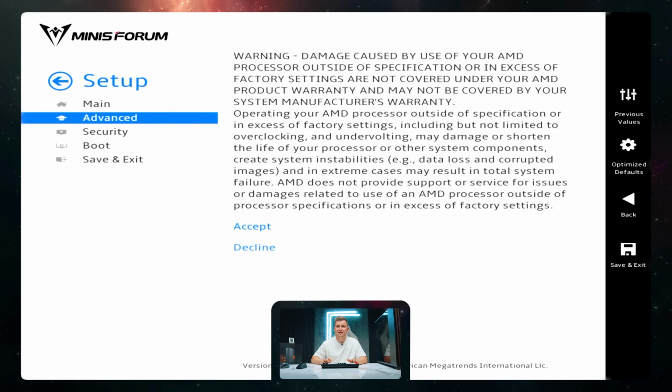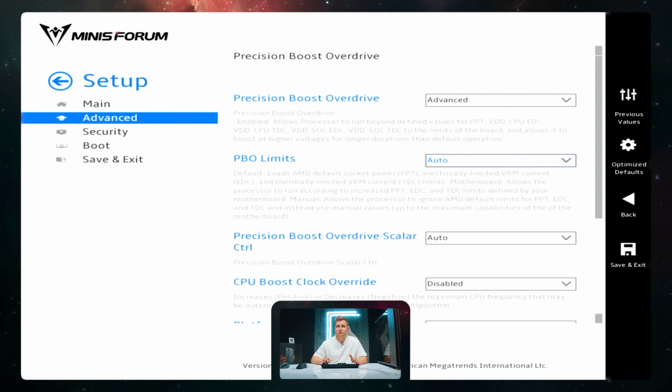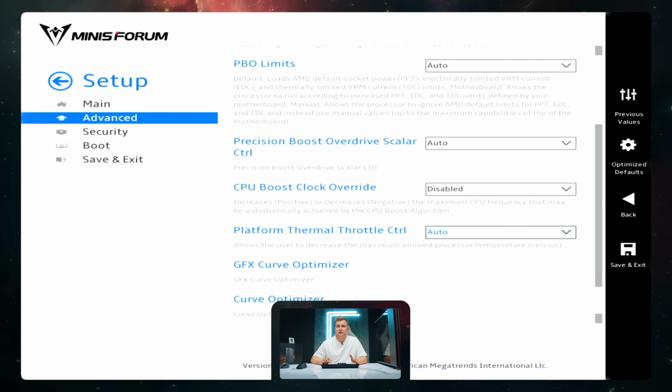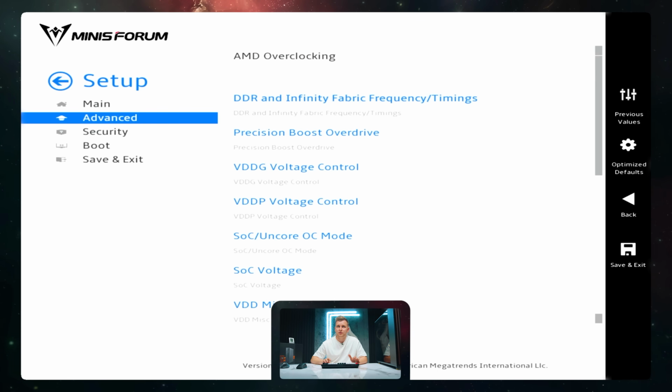There is AMD overclocking there. Precision Boost Overdrive. Enable. Let's see what happens. There is advanced as well, PBO limits and all these things, but we just put it to enable and see what happens. Okay. Well, what happened right now is fan speed, performance, not auto, and PBO is on.